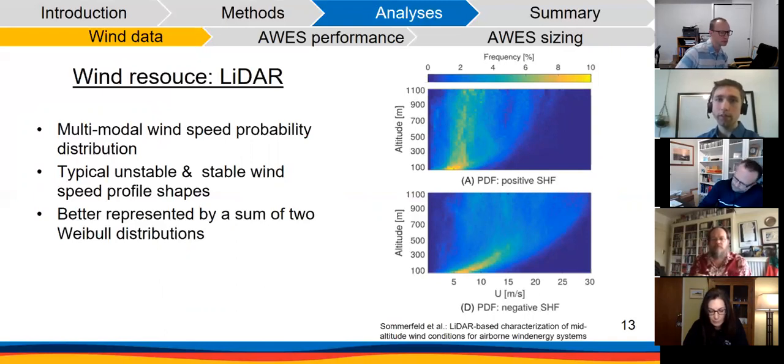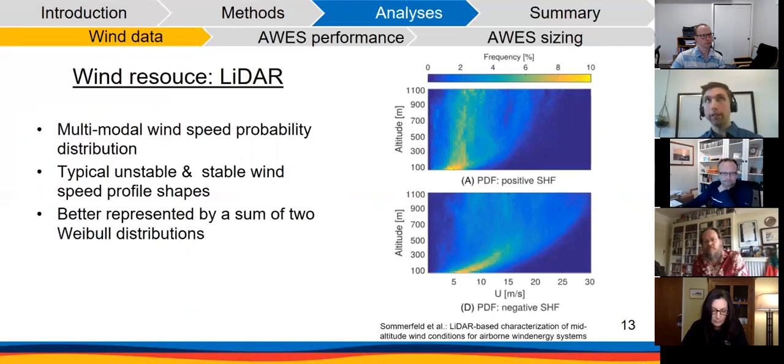Positive surface heat flux on the top is more associated with typically unstable stratification. On the bottom, the negative surface heat flux is more associated with stable stratification with higher wind shear, whereas unstable stratification has lower wind shear and more constant profiles up to 1,000 meters more or less. And as a result, the entire wind speed probability distribution is better represented not by one Weibull distribution, which is the common representation for conventional wind, but at least two different ones.